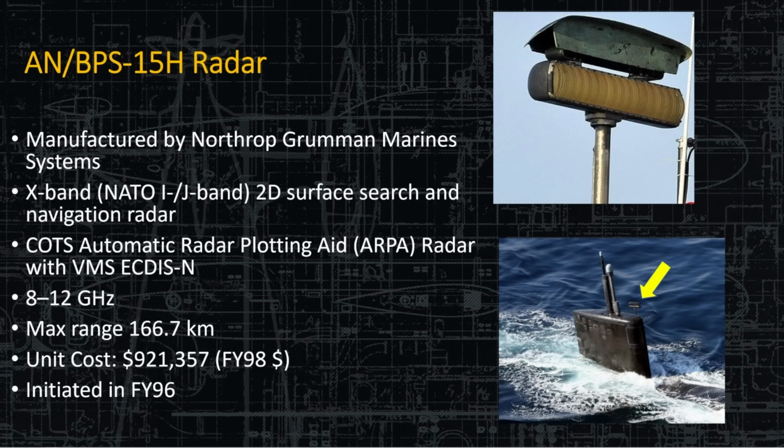All right, BPS-15 radar. This is our primary surface search radar and used to choke phone talkers up topside in its spare time. It is an X-band, NATO I/J band 2D surface search radar. Has the COTS automatic radar plotting, which does not work at all, but hopefully it's better now than it used to be, but it used to be terrible. You couldn't rely on it. 8 to 12 gigahertz is the frequency range. It costs just under $1 million a copy, which is ridiculous for what it does. But that probably includes the install, I would hope.